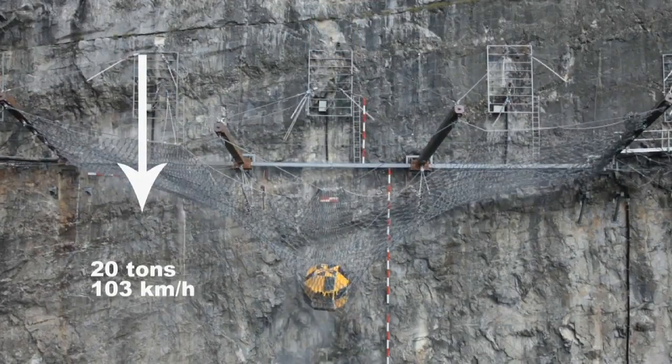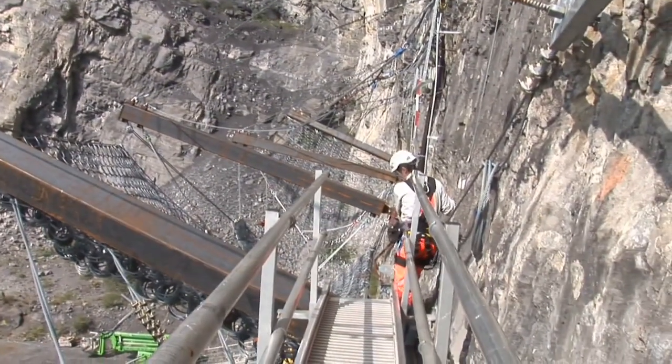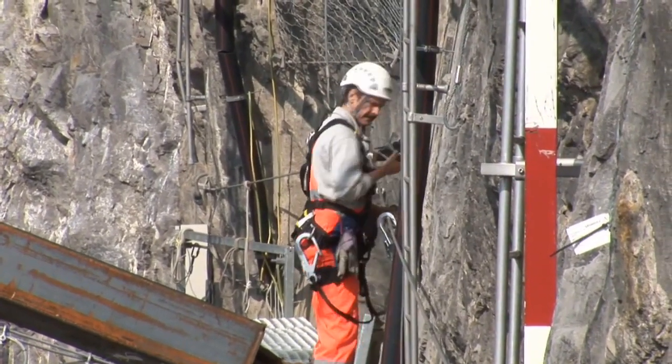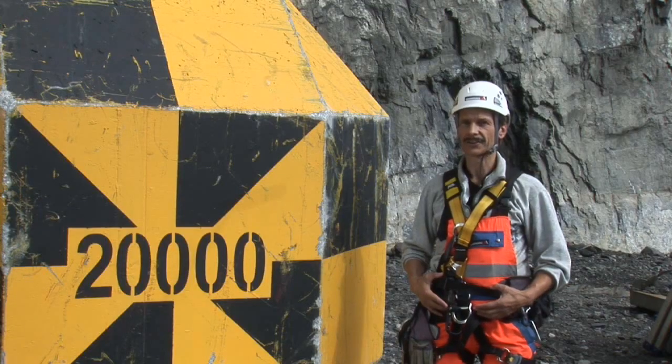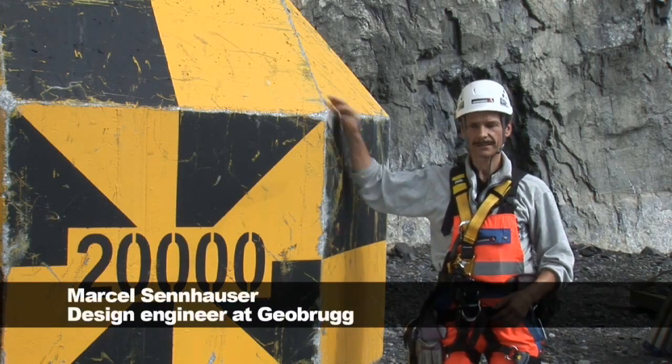Why are Geobrugg protective barriers so effective? Let's hear from Marcel Senhauser, design engineer at Geobrugg. What happens when the rock strikes the surface of the net?